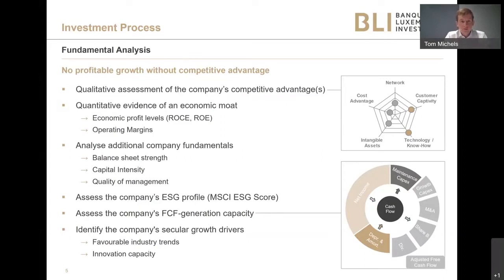Of course, we're also screening the ESG profile of the companies. We are looking at free cash flow generation in order to do our valuation afterwards, and we're also looking at the secular growth drivers of the company. So is the industry where the company is active in a growing phase, or is it in a declining phase? Of course, we have to pay attention, and we're looking at the innovation capacity of the company.